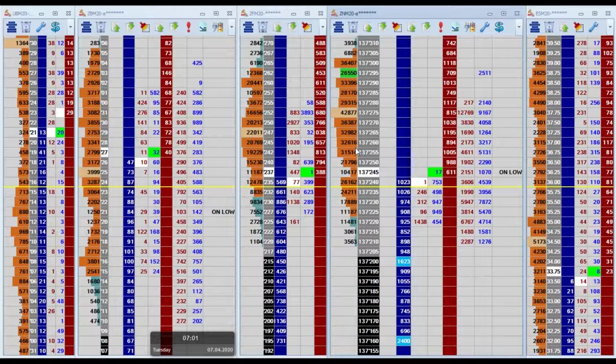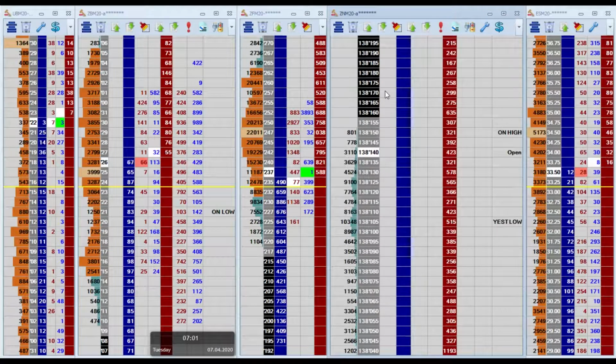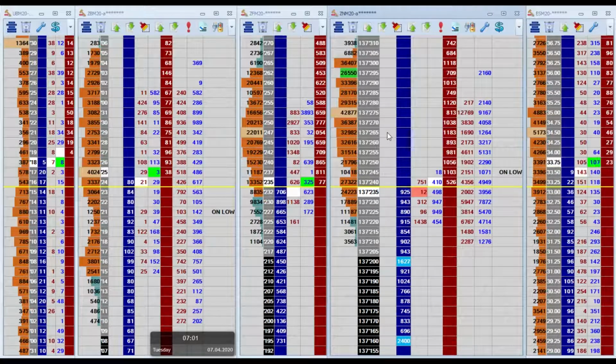Like I said, if we get up to 30 up here, profile step, we'll take a look at that. I think you're definitely going to get some sort of back and forth at that level. And then if we dip back in here to the lows, I'll take a look at that again as well.